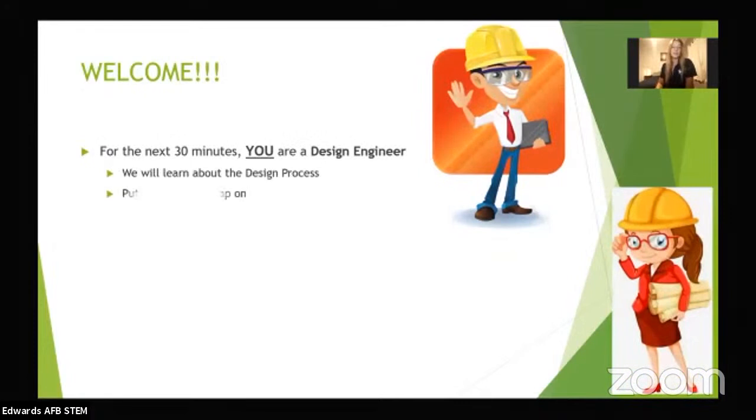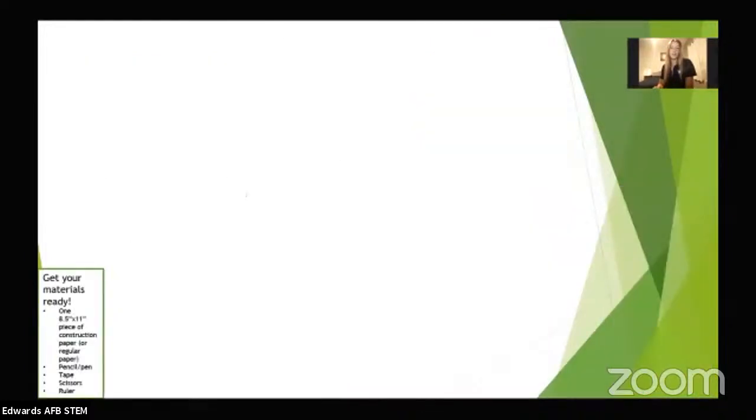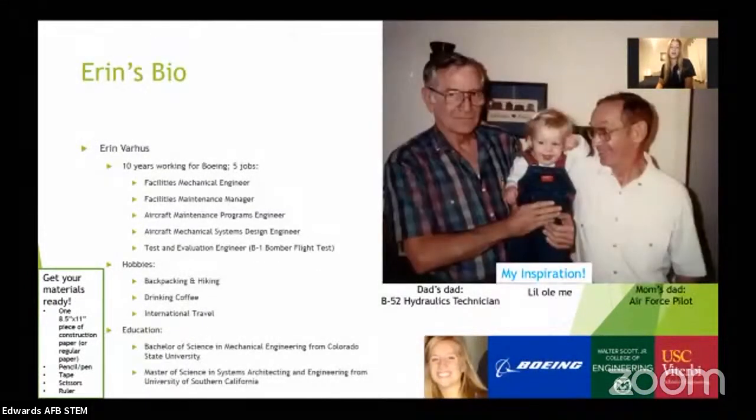So I'm gonna need you to put your thinking caps on and gather these materials. We need one 8.5 by 11 piece of construction paper, or regular paper works too. A pen, a pencil, anything that writes, tape, scissors, ruler. So as you look for that, I'm going to display it here at the bottom of the screen and give you a little introduction to me so you know who I am on the other end of the telephone computer here.